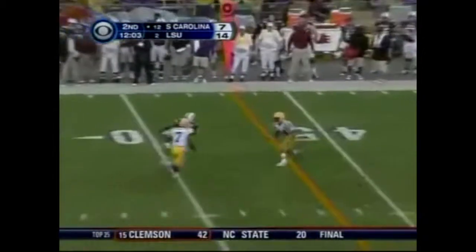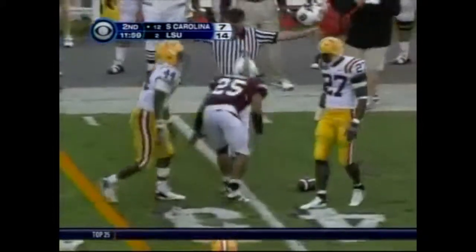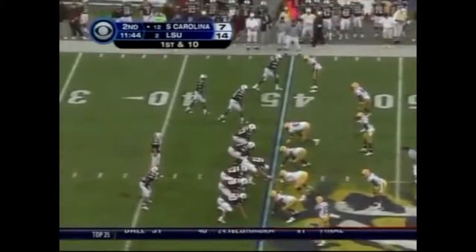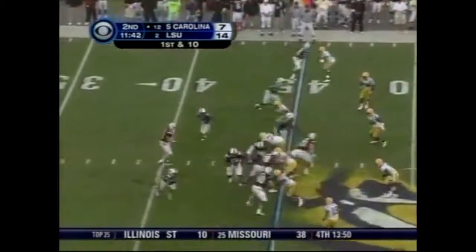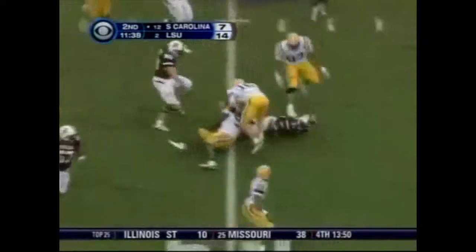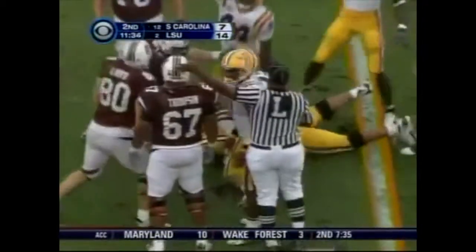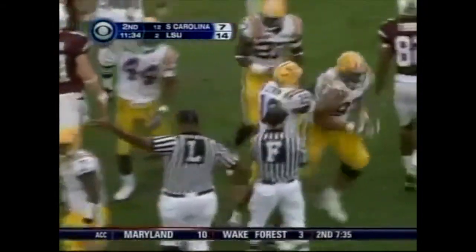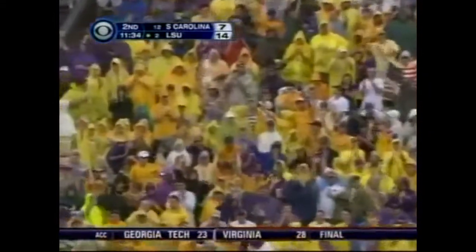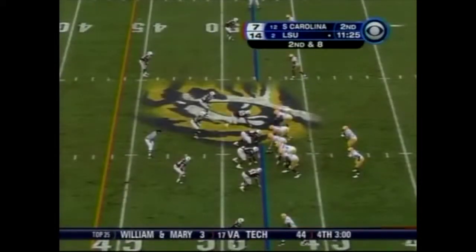Here's Blake Mitchell. Rain coming down again. This is Mike Davis, the running back, out near the 45-yard line. Oh, goodness. Here's the handoff on the direct snap, and it's McKinley coming right in the lane. Fumble. That one will go over to LSU. Al Woods, number 97, backup defensive tackle. Second and 8.